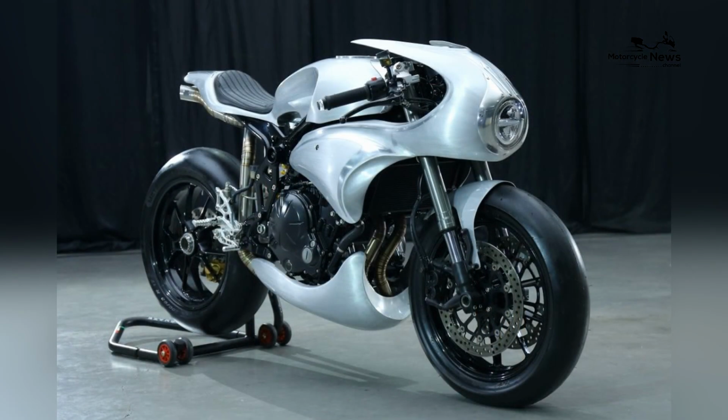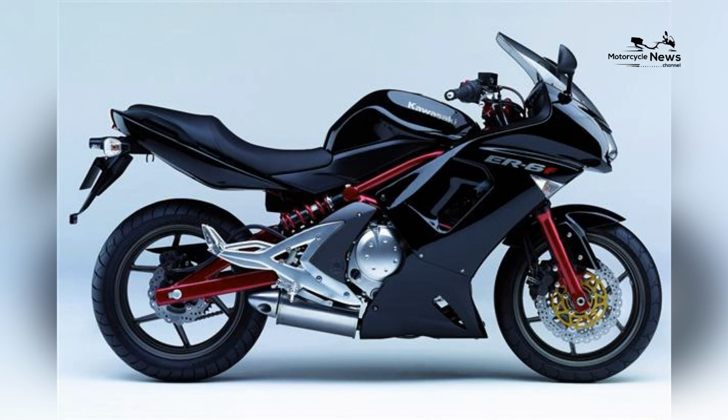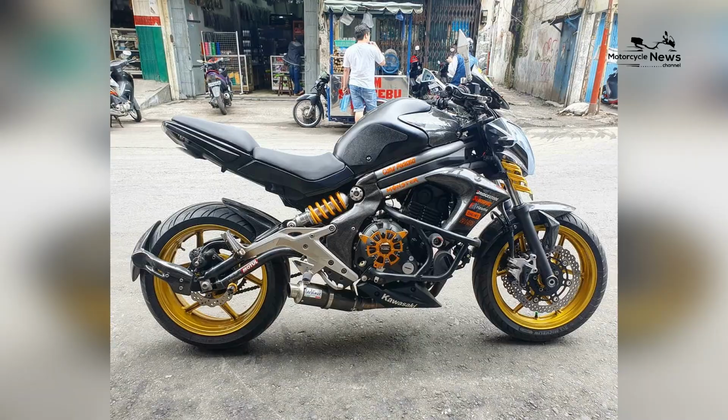novice and experienced riders. The ER-6 series includes various models, such as the naked ER-6N and the faired ER-6F, known as the Ninja 650, but they all share common attributes that make them a great choice for beginners.